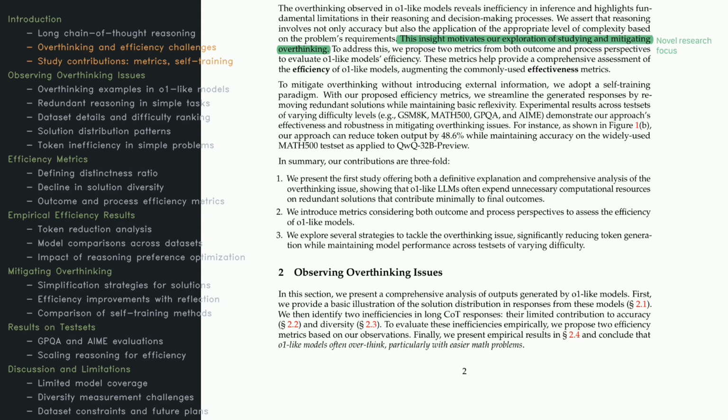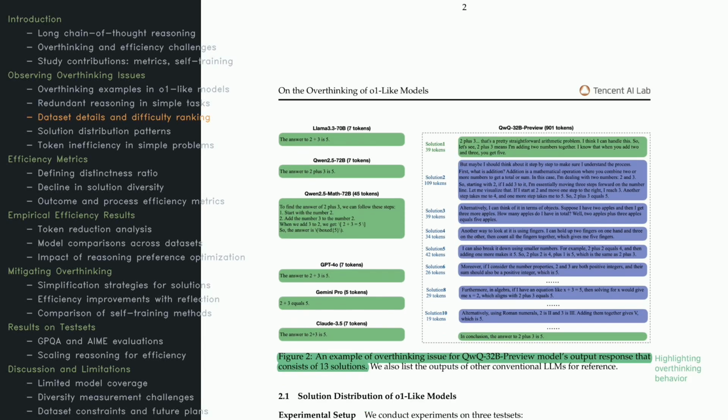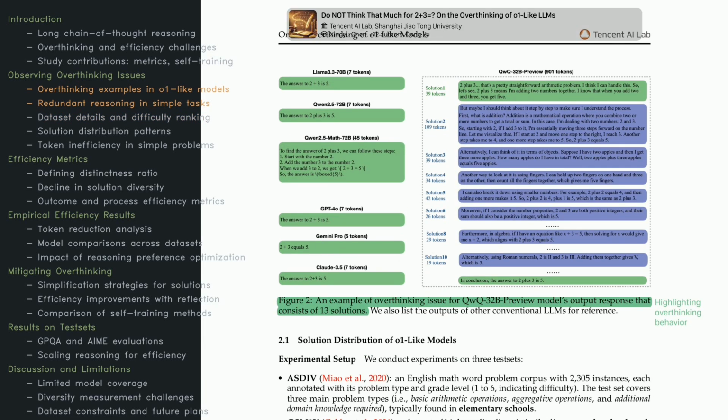The next step is to see how these strategies fare in different scenarios, particularly with easy tasks where overthinking is most obvious. Now, check out how various models handle a simple question. What's 2 plus 3? A typical model might just respond 5 in about 5 tokens, but an o1-like model, such as QwQ-32B-Preview, may generate 13 separate solutions. It walks through step-by-step reasoning, uses a number line, counts objects, and even brings in Roman numerals. One solution might even spill over 100 tokens, while a simpler model needs only 5.